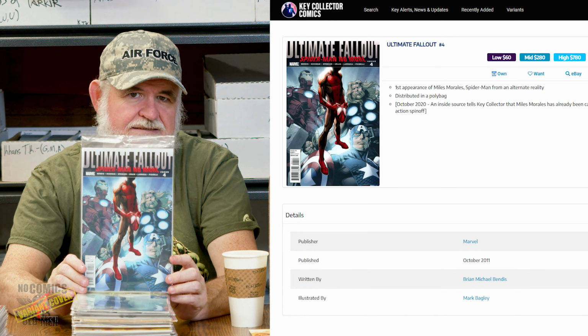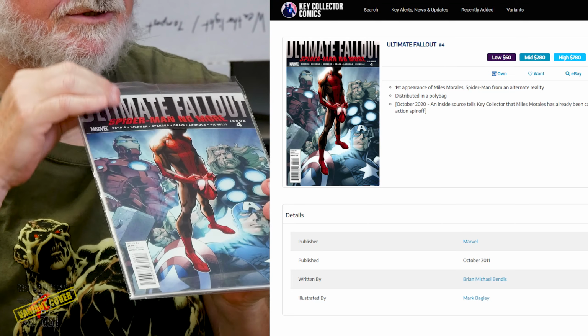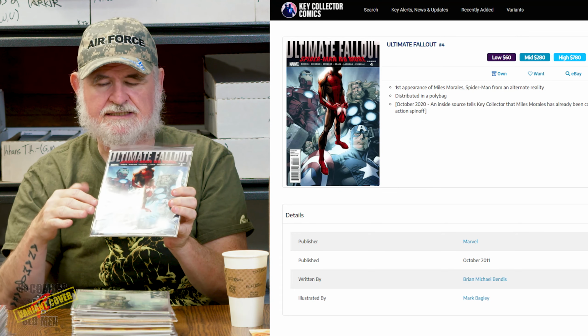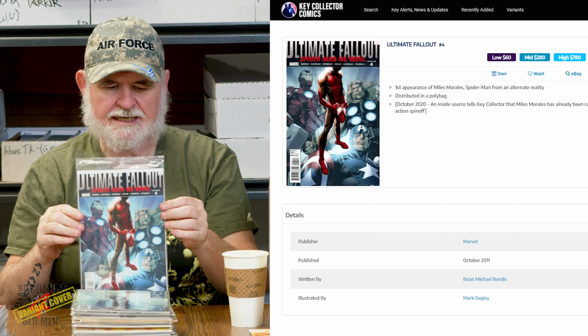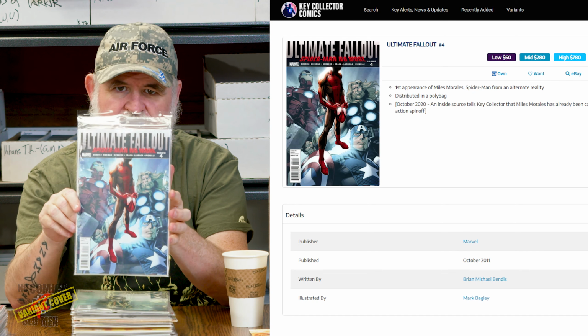It has a little bit of a divot under the, I don't know what it's from. So if somebody bought it, took it out of the bag, and pressed it, it probably would press out. I don't know if it'd be a 9.8. If you're not getting a 9.6 or a 9.8, there's no reason to grade it.